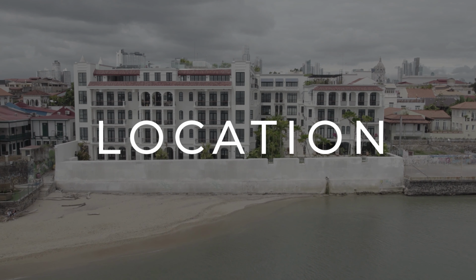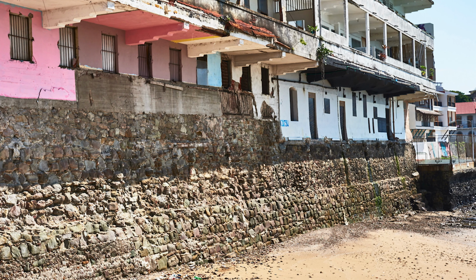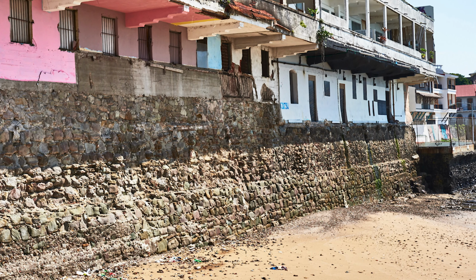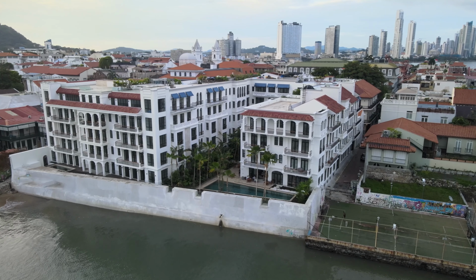It had a location that is impossible to reproduce. It sits on top of a 300-year-old historic wall. It overlooks the Panama Canal. It's on the beachfront. It's just a spectacular location.